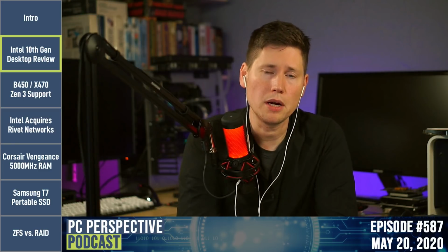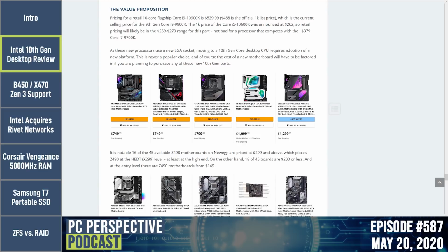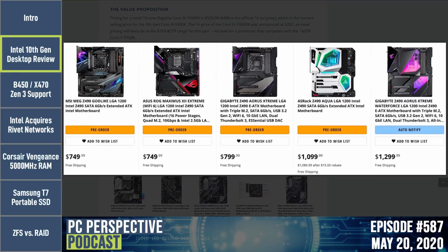They have the lead in gaming still, unless you're gaming at 1440 or above, where you put the majority of the bottleneck on the GPU, and the CPU doesn't really matter as much as long as it's powerful enough. But at some point, I did want to mention motherboard pricing, because this Z490 launch is interesting: we have motherboards that are averaging high-end desktop pricing. It looks like X299 pricing for a lot of these. If we take out the very high-end liquid cool ready ASRock and Gigabyte boards that are $1,100 and $1,300, then we're looking at boards that go all the way up to $800.